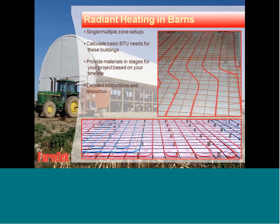The nice thing is we have a full assortment of instructions and resources that I can offer, including videos that come with this in terms of installing the tubing and filling the systems full of the water and glycol. So it's a very great way to heat, and we're really excited. We actually use this in some of our warehouses in Iowa for heating the buildings, and it's quite comfortable.